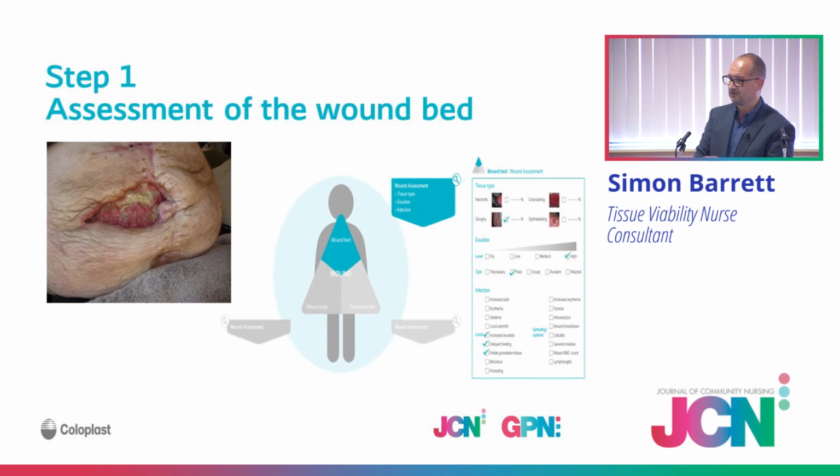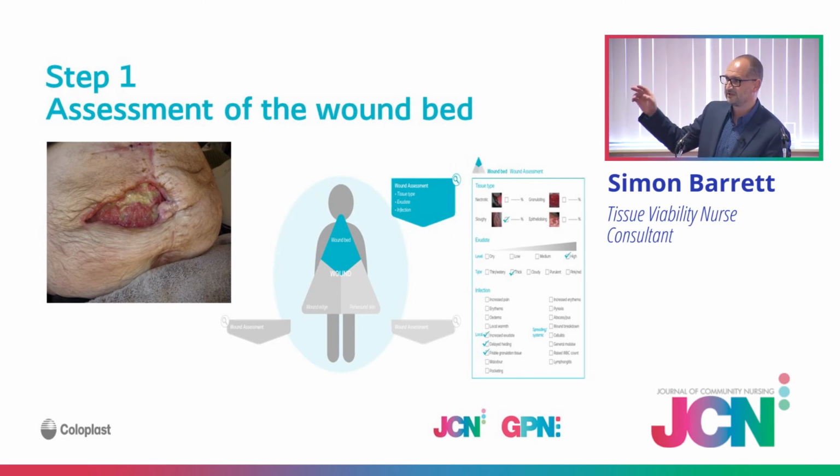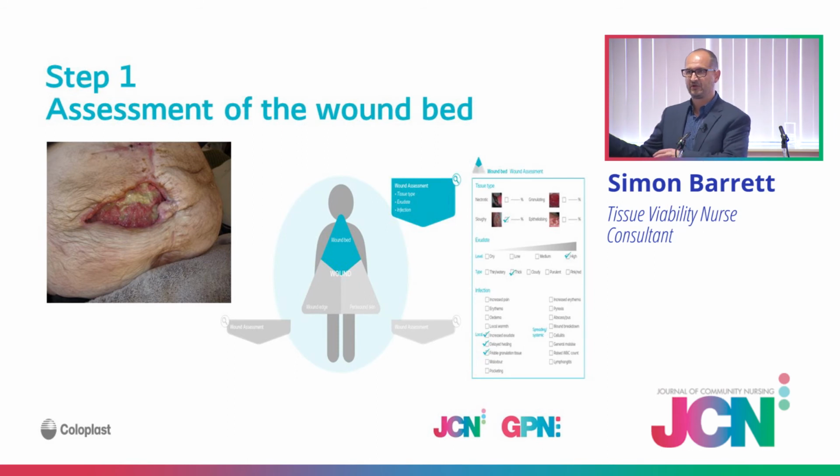Now, are you all using electronic records? Or are you still on paper? Paper. In some respects, paper's a lot easier to adapt this process into. Obviously, make sure you do work with your tissue viability nurse and your wound care managers to make sure that it's something that they'd be interested in looking at as well. But in paper copies, it's much easier to employ.